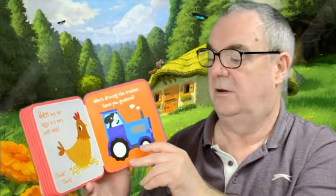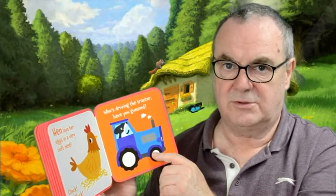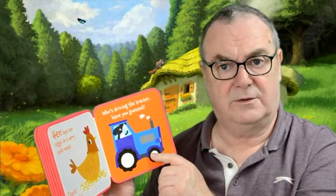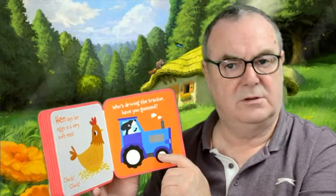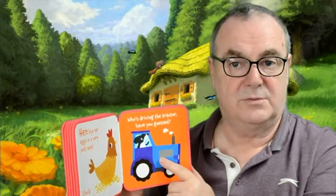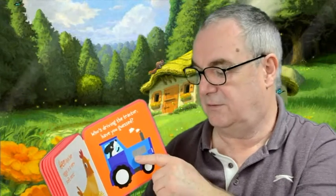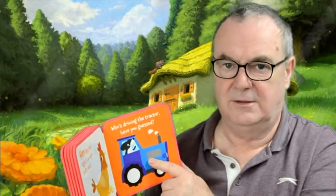Well, here we are, and we've come to the end of the book. And what have we got here? I think we've got the farmer's tractor. Is that the farmer driving it? I don't know. Can you see? Is it the farmer? No, it's Mr. Sheepdog. He sneaked in. Perhaps he's sitting next to the farmer and we can't see him. I don't think that the sheepdog can really drive the tractor, do you?